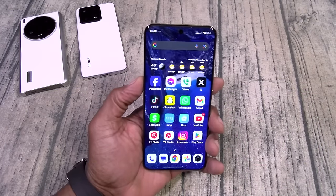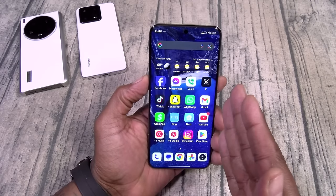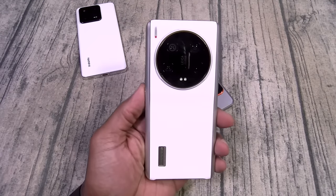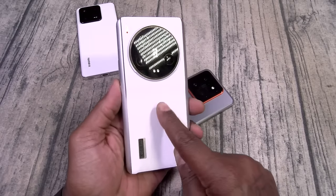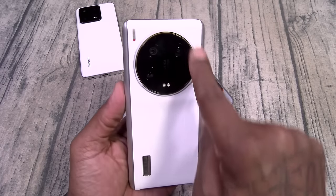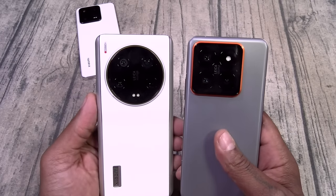All right. So now let's talk about the camera. The camera on this phone is incredible. And that's what I'm saying. It's going to be hard to top this for the 14 Ultra. I guess the most they can do is add some more zoom, okay? Maybe add a bigger sensor. Hopefully, they don't go for this circular design because, personally, I like the square back better.